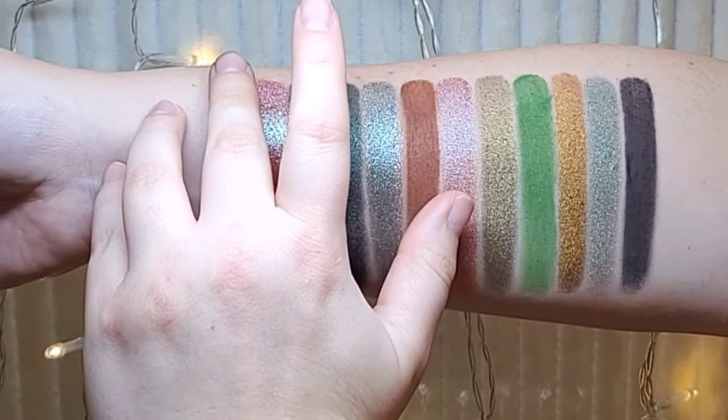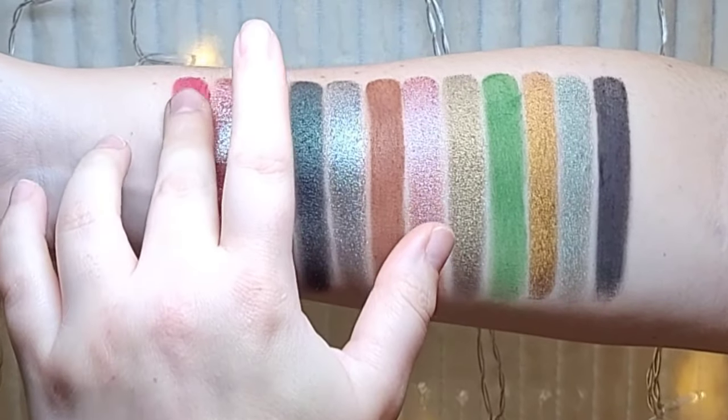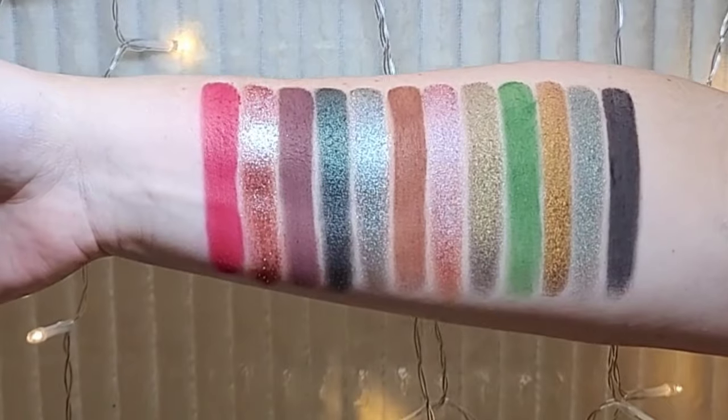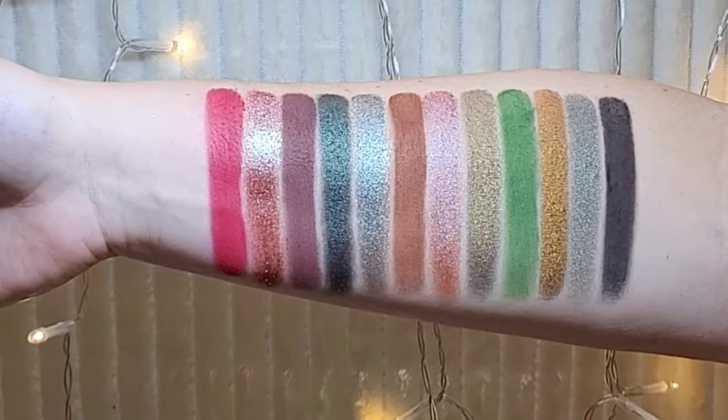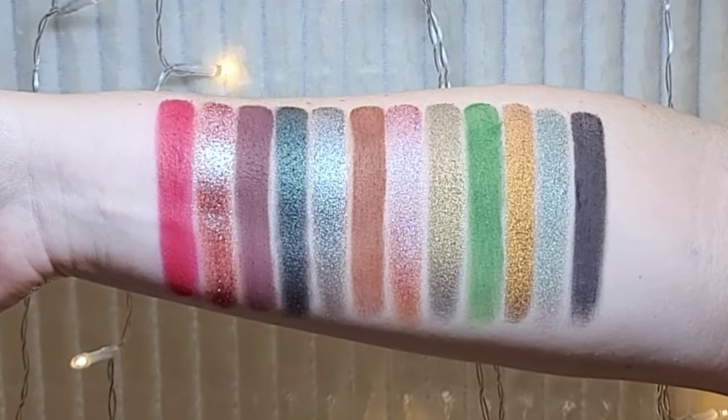And the very last shade in the palette. Ooh. That is a gorgeous, like, hot raspberry shade. It's like a hot pink with a tinge of red to it. And that is the whole potion palette.